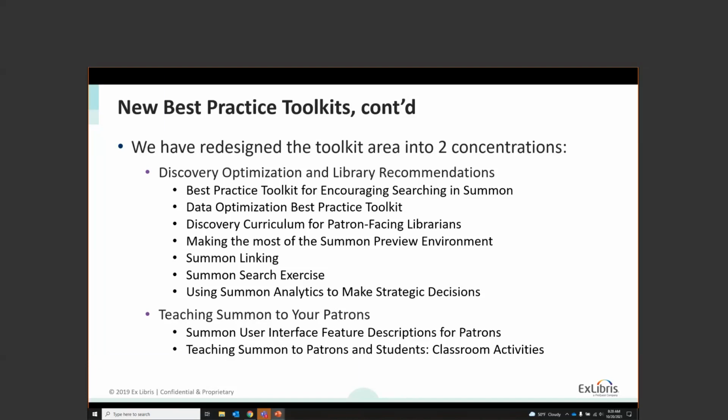And then also we have a teaching Summon to patrons and students classroom activities answer. That is just a list of the different classroom activities that you can use to, once again, like I said, teach the concepts of discovery to your patrons to help them understand why they might want to use Summon as opposed to hunting and pecking or using other services that don't provide the user direct access to the content that you have selected for them.